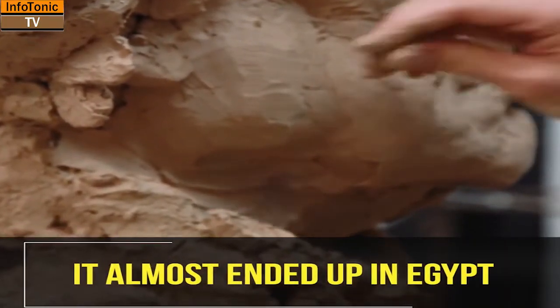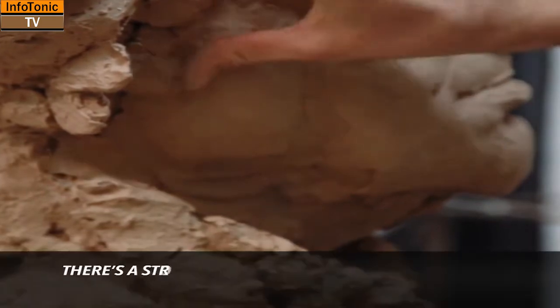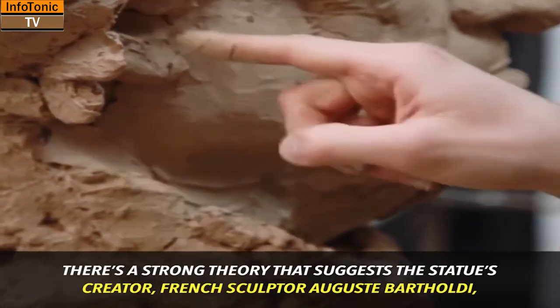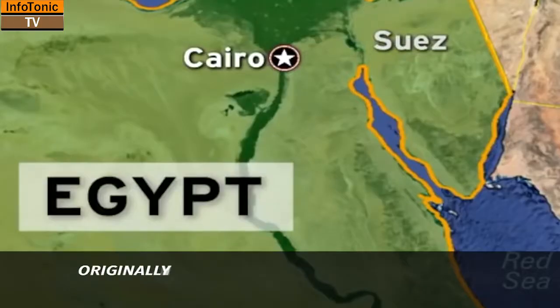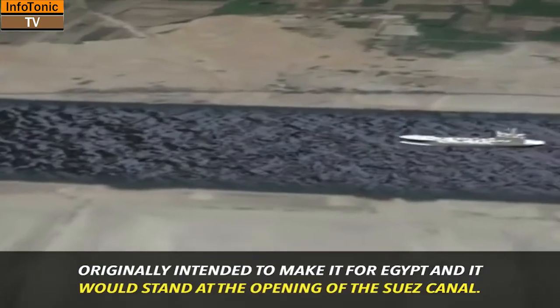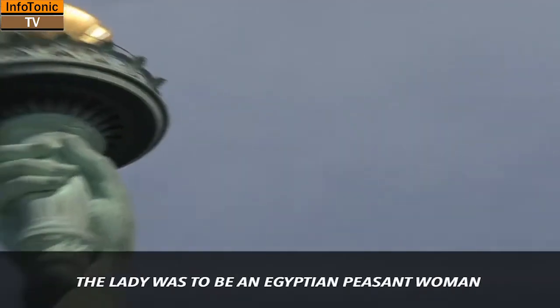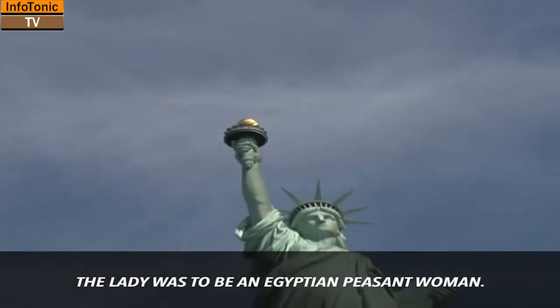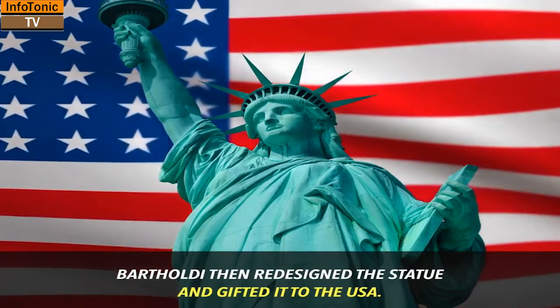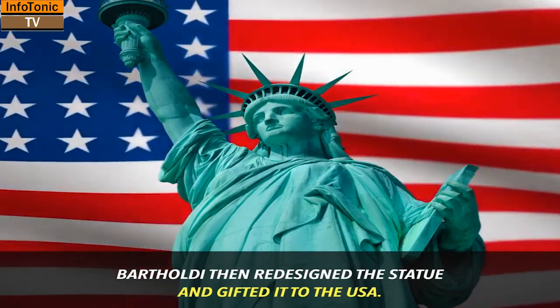It almost ended up in Egypt. There's a strong theory that suggests the statue's creator, French sculptor Auguste Bartholdi, originally intended to make it for Egypt, and it would stand at the opening of the Suez Canal. The lady was to be an Egyptian peasant woman. But Egypt rejected it as they had no budget for a statue at the time. Bartholdi then redesigned the statue and gifted it to the USA.